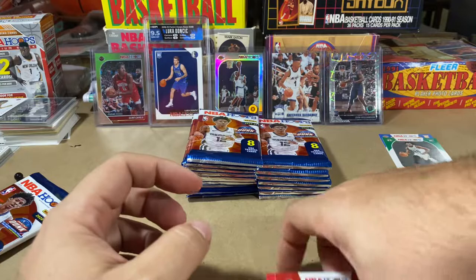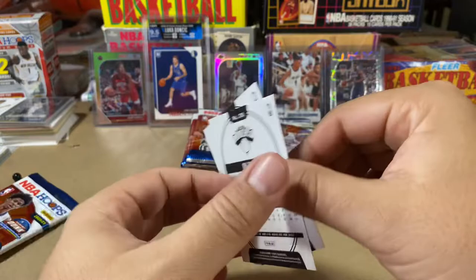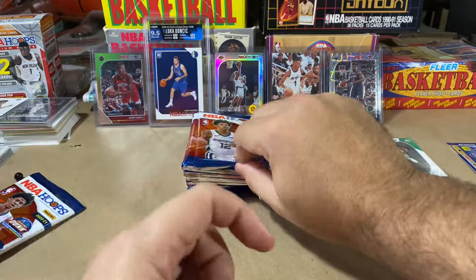One of the things I love about Hoops is just how basic it is. It's almost like what trading cards used to be, what they were intended to be. Just picture cards, back before they were called baseball cards and basketball cards. So let's go base there, inserts there, and rookies there. All right.